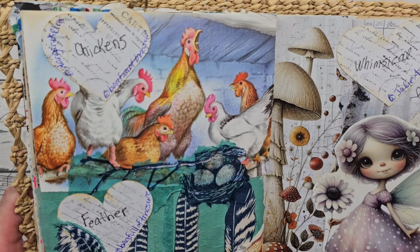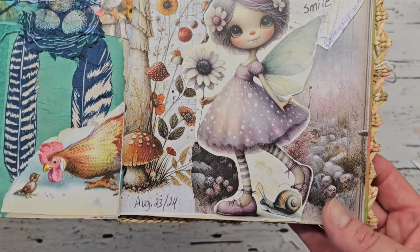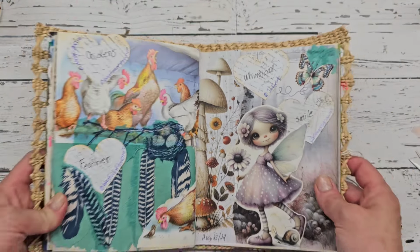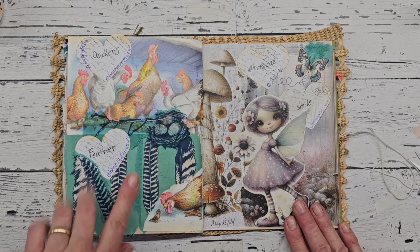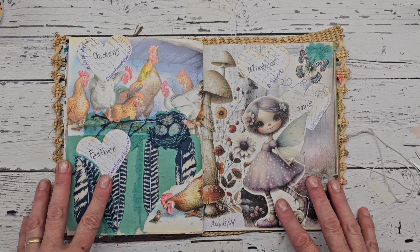So there it is, all finished. Chickens, feathers, whimsical, smile. I love it. I think this is almost one of my favorite pages I've done. I really enjoyed it. I hope you enjoyed it as well. My goodness, that was fun creating this one.